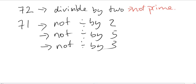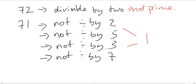So now we get to this annoying situation where you have to check it all. Now, what is the square root of 71? Let's check. The square root of 71 is 8.42. So we're going to round up to 9 to make sure we cover them all. And we're going to check all the prime numbers up to 9. So, is it divisible by 2? No. Is it divisible by 3? No. Is it divisible by 5? No. Is it divisible by 7? No. Not divisible by 7. So we know it's actually prime. So here we've just found out it is prime.